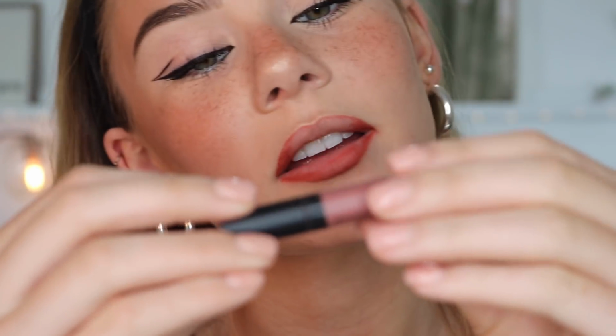And then I'm gonna go in with this color. This is a really tiny sample size, but I think it'll be perfect. It's in the shade Boss. It's just a liquid lipstick from Bare Minerals. I'm gonna put that all over my lips. And then on top of that, I'm just gonna use this really old lip gloss. It's from Essence. It doesn't even have the color on it, but I'll try to find a similar one below. This is my favorite pink lip gloss, and I'm just gonna pop that right in the middle.